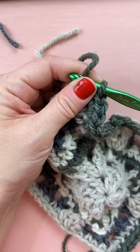Right? We're at the 3 trebles. So 1, 2, 3. Skip those 3. And these are our last 5. 1, 2, 3, 4, and 5. And then we're just going to slip stitch again to join and fasten off. And that was round 7.